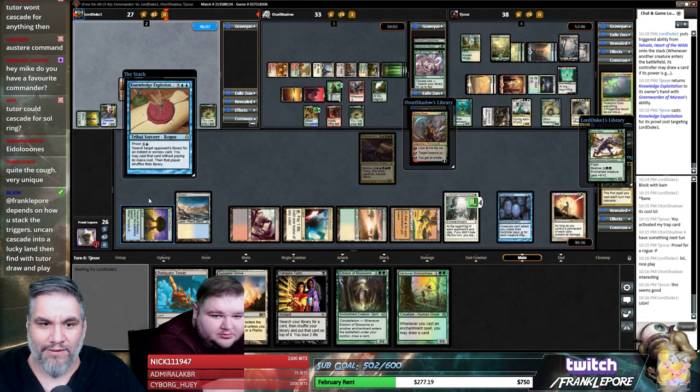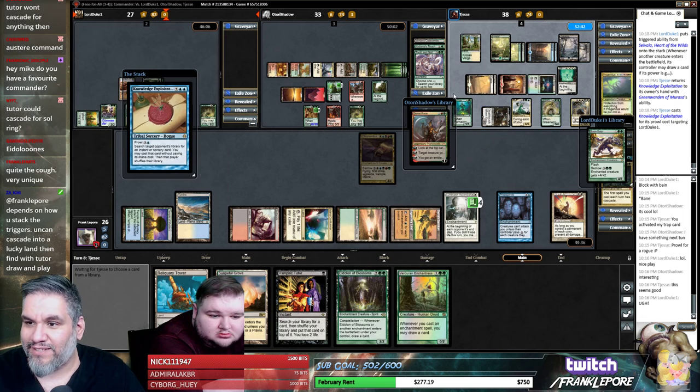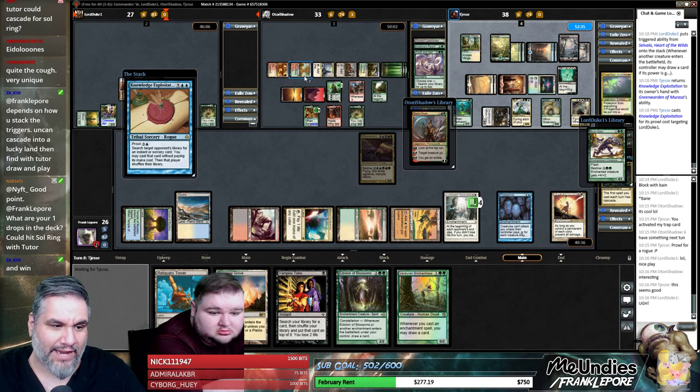Wait, what's happening? How are they able to? How are they doing it again? Oh, they Green Warden to get it back. Yikes. And now they're going for Lord Duke. Oh, this is a lot of things happening. Tons of high stack triggers. You can cascade into a lucky land. And then, well, you can't cascade into lands ever.